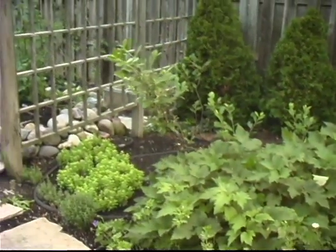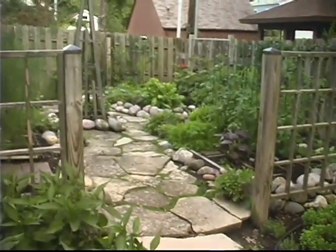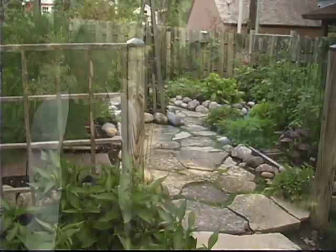So what were you thinking when you came up with this design? I spent a lot of time looking at books and finding designs that I liked. They were usually herb gardens. And so I was looking for something pretty structural and still something that would grow a salad. That's really all that you can get out of this, but you can get a lot of variety.